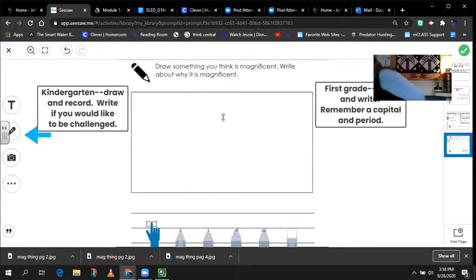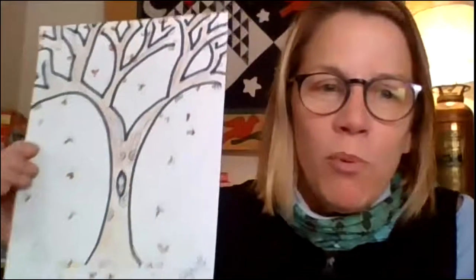On Friday, as you guys know, I had the extra optional Zoom meeting, and I made something truly magnificent. I'm pretty proud of it. So this could potentially be my drawing. The kids that joined me were pretty impressed with my tree I made.